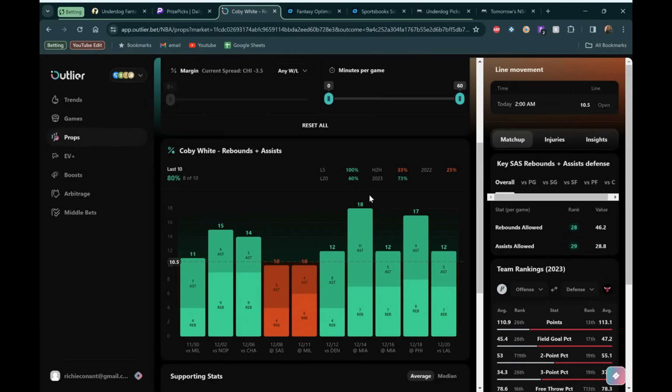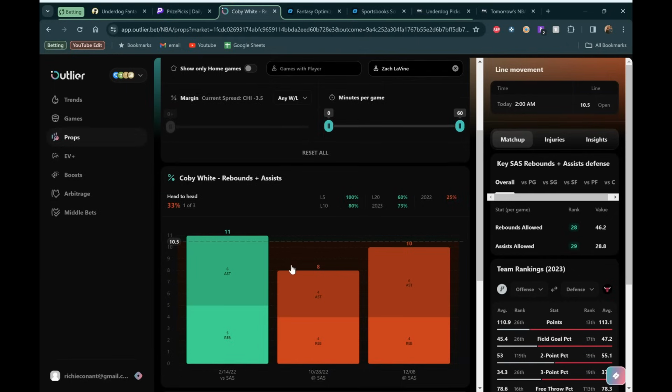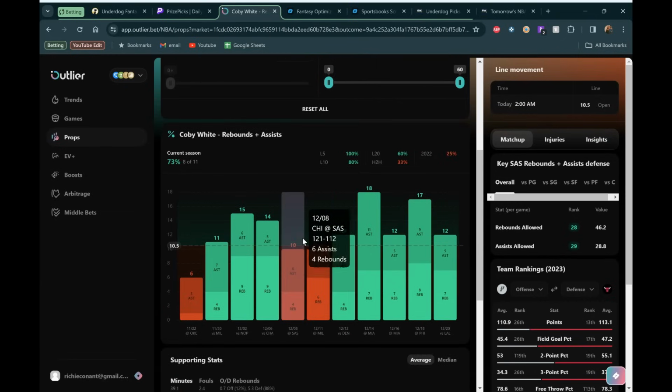Also an amazing spot for him against San Antonio. He should have a lot of opportunity to assist the ball and a lot of opportunity to rebound the ball. It looks like they did play each other once this year. He got 10, so that was the one game that he went under.